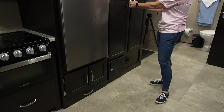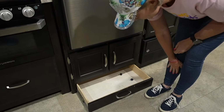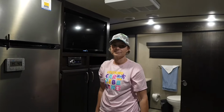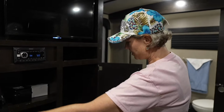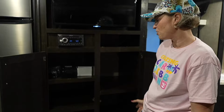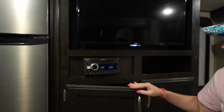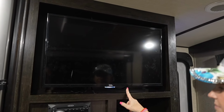Now, there's also that drawer right down there. That is technically a pet drawer. And you would put your dog bowls and stuff, but we just used it as a tool drawer. Toolbox. Here we've got a lot more storage, which is incredible. You could use it for an entertainment center, but we never even brought DVDs or anything like that. You do have your little radio DVD player there. We have a television there that I think we used maybe once with the kids.